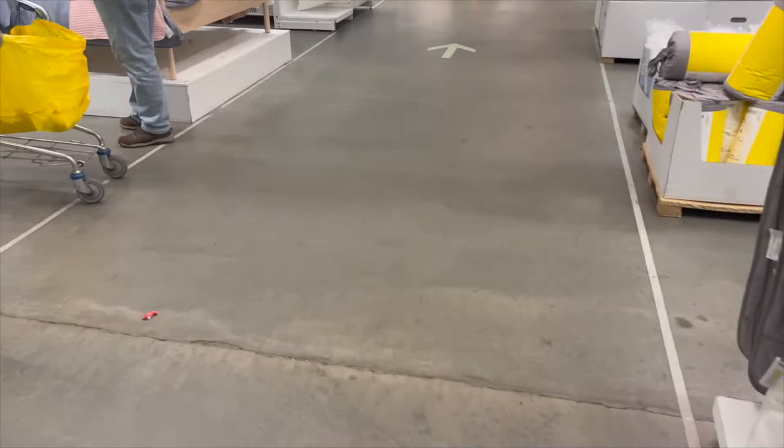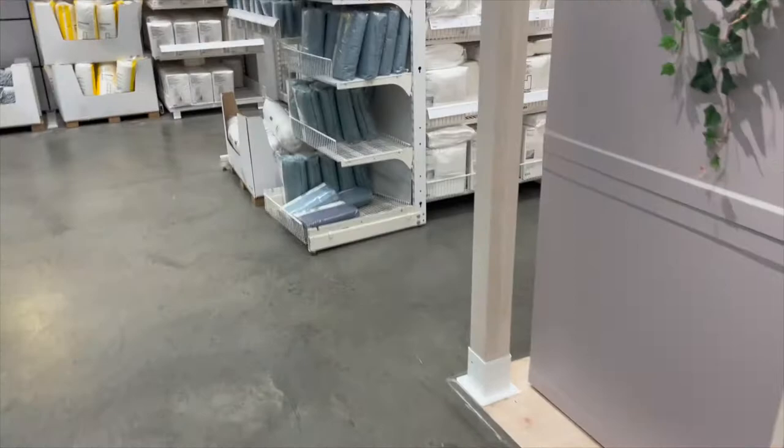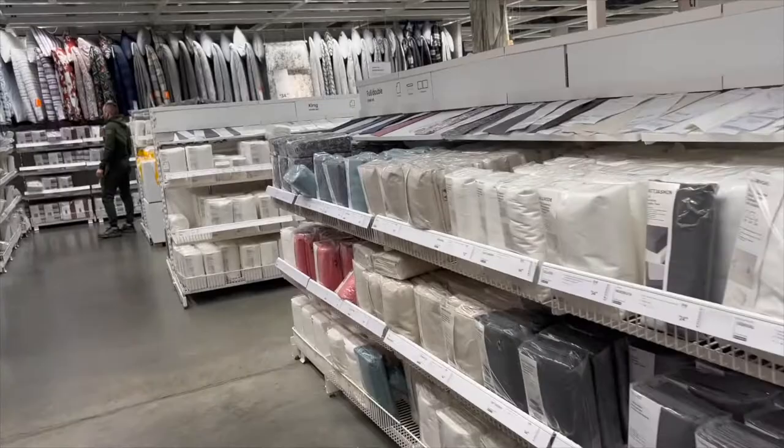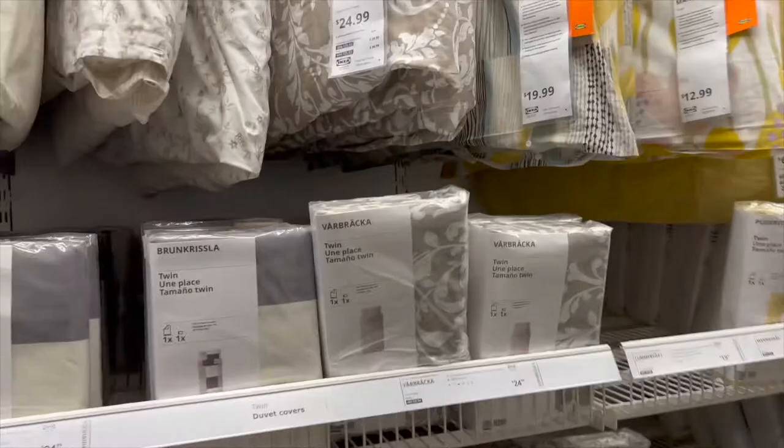I do actually want to look at the duvet covers to see if they have anything cuter for the guest bedroom. That's kind of nice. Kind of like this one. I don't know. But that's not that fun though. Ooh, I like this one. Of course it's $89. That's why I like it. That's fun too.